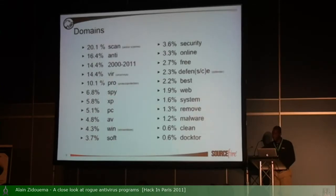Now, when it comes to the domains themselves, about 20% of the URLs that I was looking at had the word scan in them. If you've played with rogue anti-malware before, you'll find that a lot of them are usually named something like Win Antivirus Scan 2011 or something like that. These are the most typical keywords that you will see, and any combination of those will typically give you what a rogue anti-malware domain will look like, and most of the time with a .com extension.